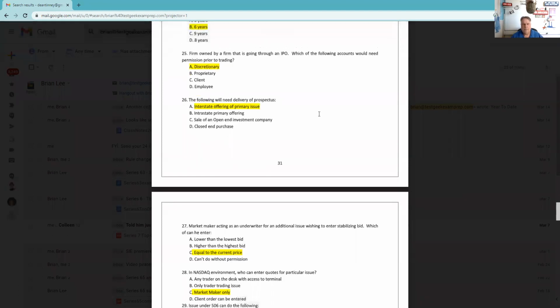A firm owned by a firm that is going through an IPO. This is a self-underwriting. There's a control relationship here. This is very testable. Which of the following accounts would need permission prior to trading?